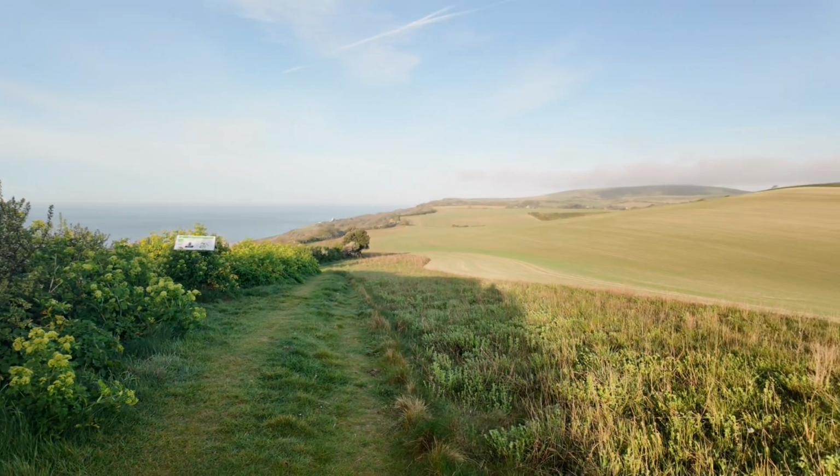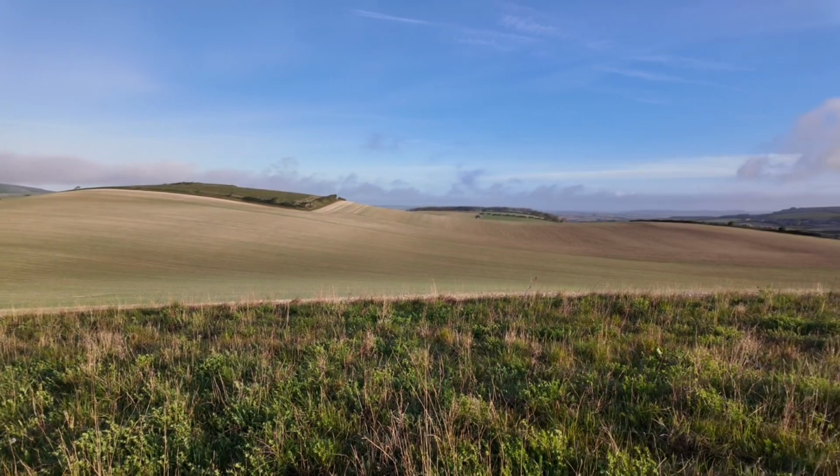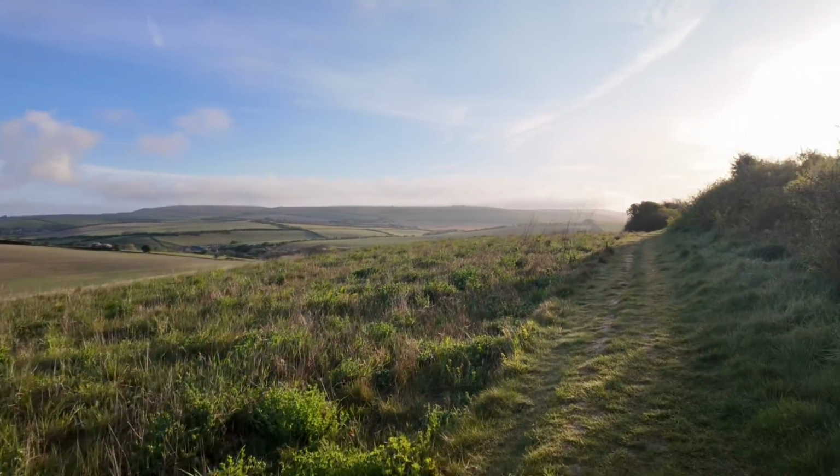Okay, so it's undeniably way too blustery to fly the drone up here, which is a shame, but let's go back down the bottom, I think. Head back to Ventnor in a minute.